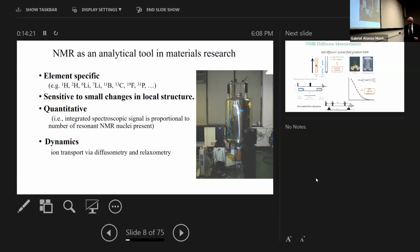And one of the nice features of NMR is that it's very sensitive to small changes in local structure. You don't have to have a well-formed crystalline material. You can have amorphous disordered materials because NMR measures very short-range interactions on the scale of sub-nanometer, right? It's also quantitative, right? So if you have a spectrum with many peaks, the integrated area of each of those peaks is proportional to the number of nuclei in that particular phase. There's also something like 10 orders of dynamic range, depending on which experiment you do. So you can talk about how the ions actually move inside of the material.